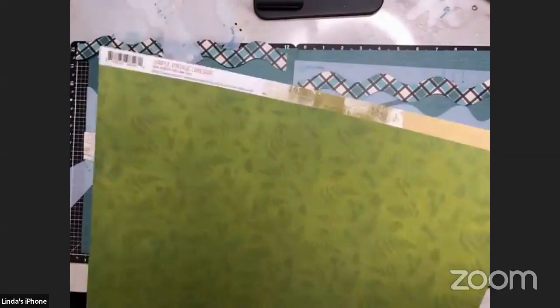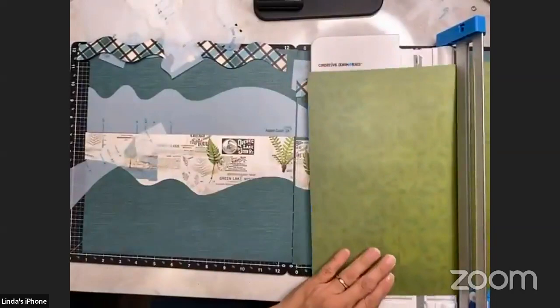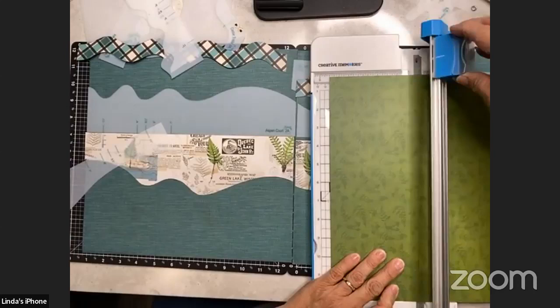Actually, this last weekend, Linda was supposed to have done one of those stay and play events at the local scrapbook store, where people come and get to use all the templates, but it got canceled.